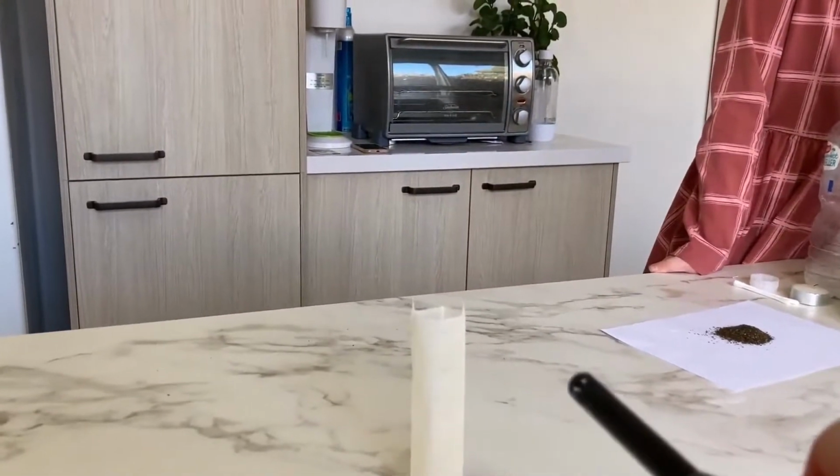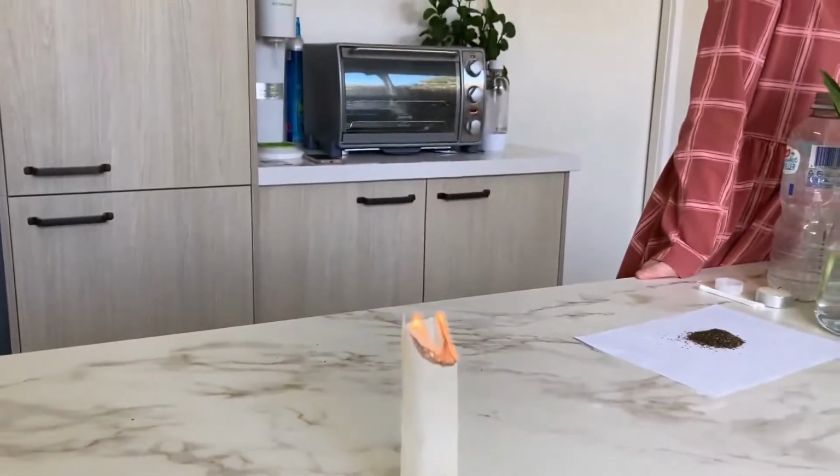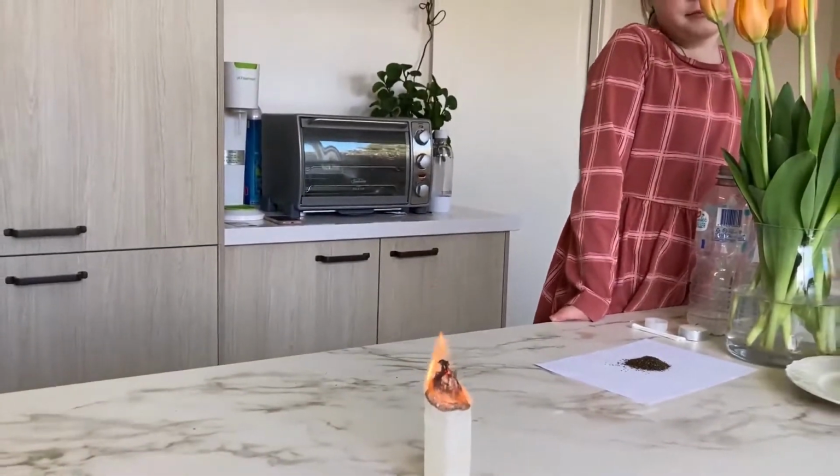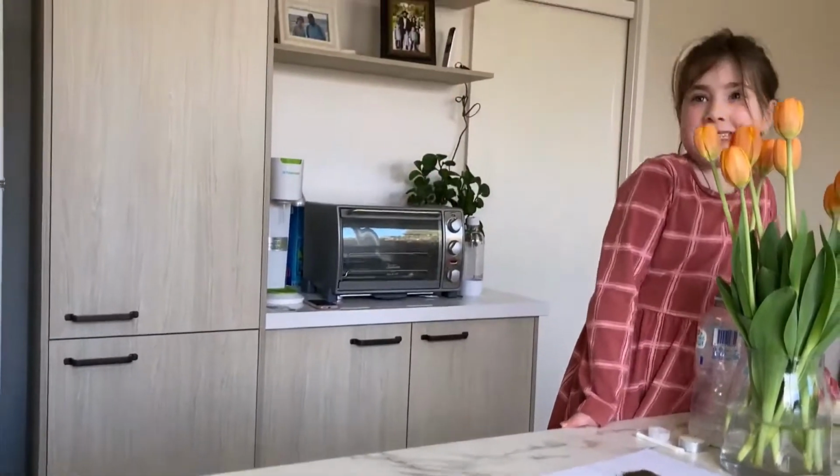Most of you are being clever by backing up. And something's going to happen that you may or may not predict. My tea bag's on fire, it's burning super quickly. Now my counter's safe, and take off!